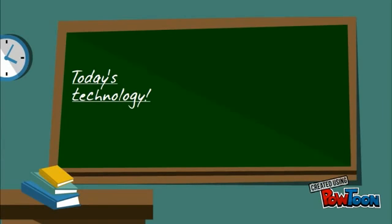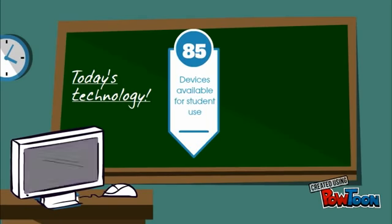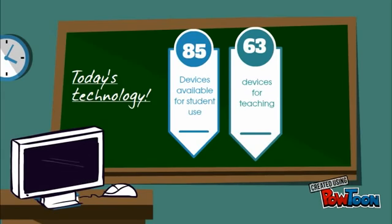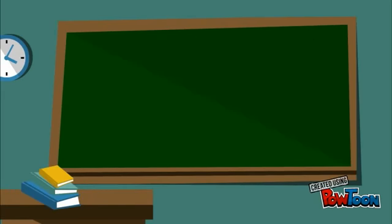An important aspect to consider is the access and number of working computing devices in schools. Research indicates that in post-primary schools, on average, 85 devices are available for use by students in general, and of these, 63 are for teaching purposes. The majority of devices in schools are desktops. Meanwhile, on average, only 7% of schools have modern interactive whiteboards.